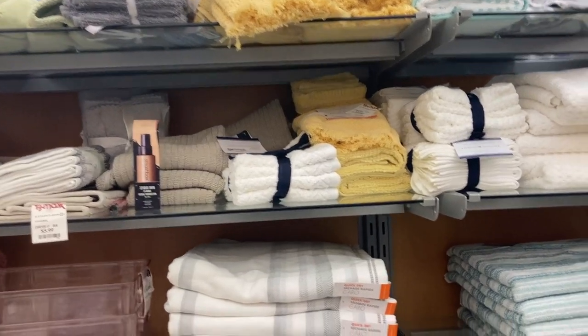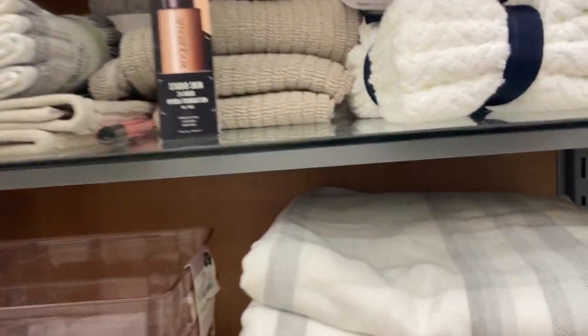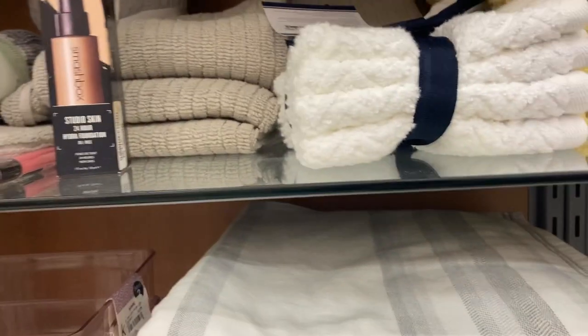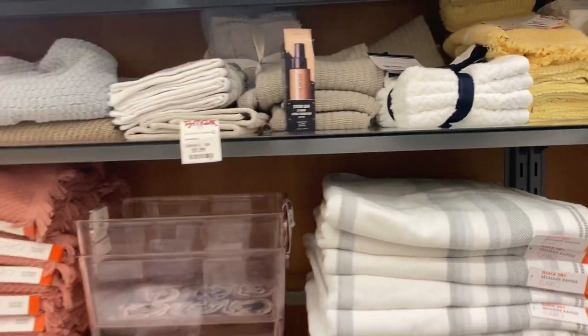And I love using towels to contrast the look. So let's see what options we have here. So I'm looking here and I already see things that catch my eye. For example, I really like this look. It's really like a pretty subtle pattern with kind of like a farmhouse vibe to it. But again, we want to create contrast, so I'm going to skip over that.